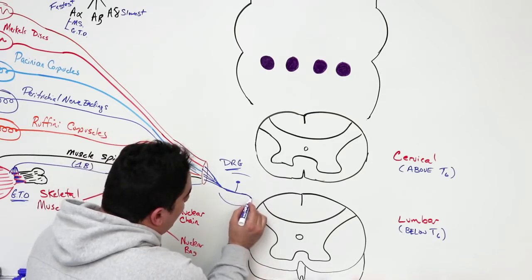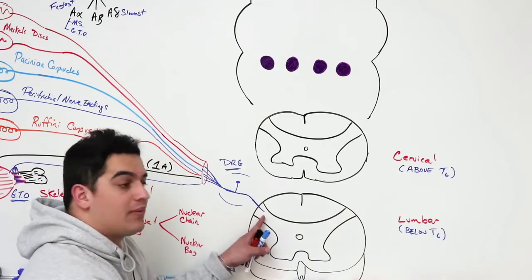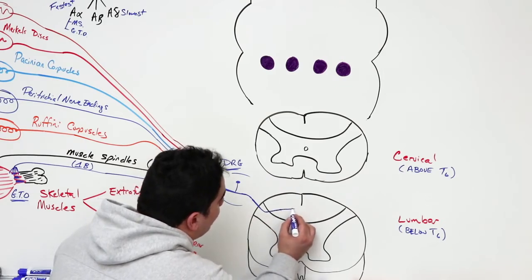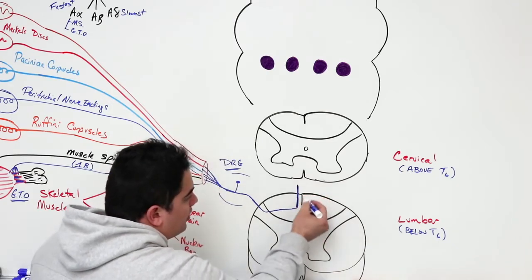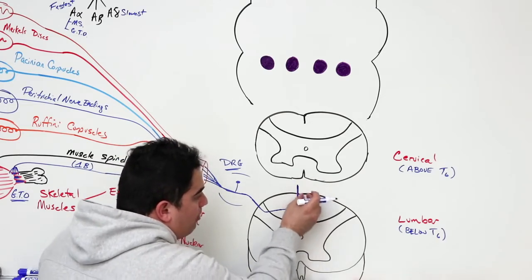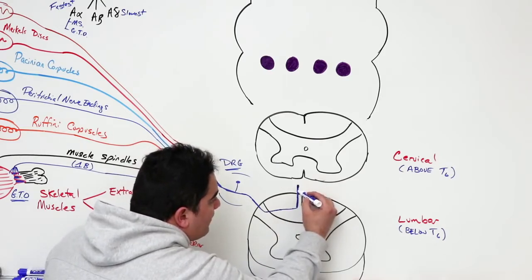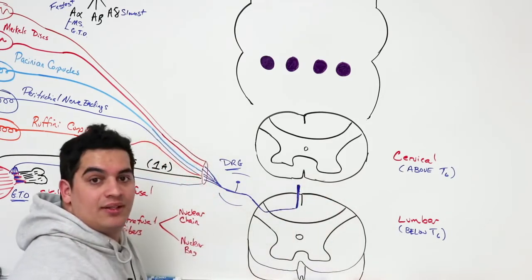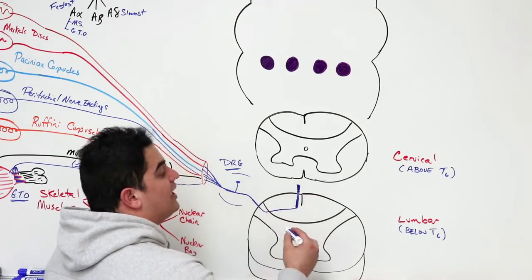His central process is projecting into the posterior or dorsal gray horn. From here, these fibers will then funnel in without synapsing into this part right here. You see how we have this little separation, this dorsal median sulcus or fissure in the posterior aspect? Closest to that fissure is going to be the fasciculus that we're going to talk about, which is going to be developing below T6. This one right here is called the fasciculus gracilis.